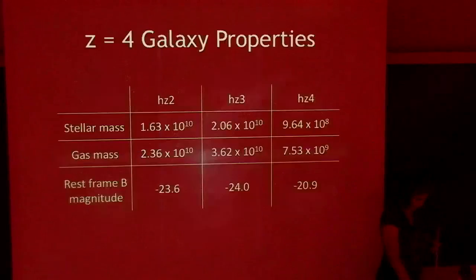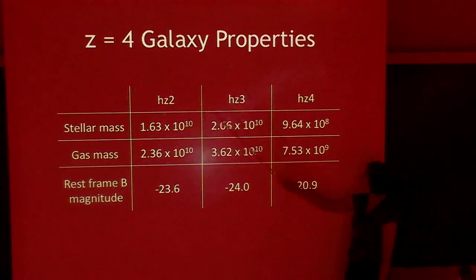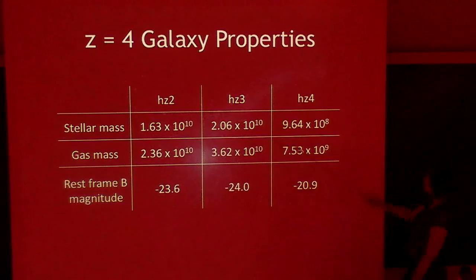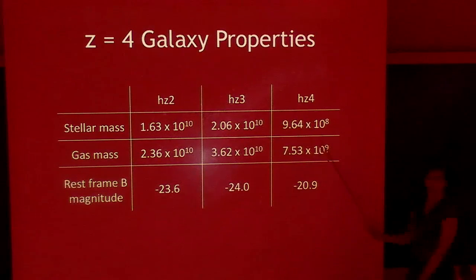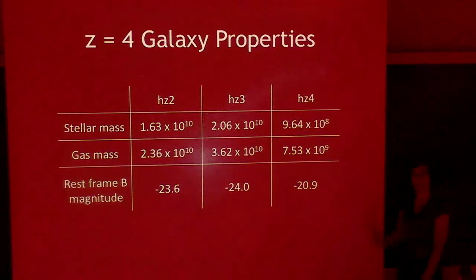If we look at some characteristics of these galaxies, so HC2 and HC3 both have stellar and gas masses of a few times 10 to the 10 solar masses, and HC4 is smaller by an order of magnitude or so, which probably has a lot to do with why its black hole is less exciting.